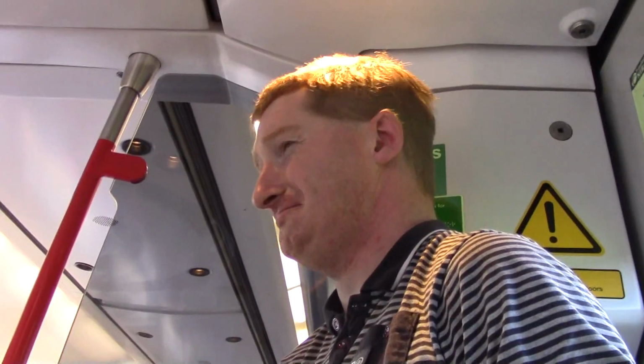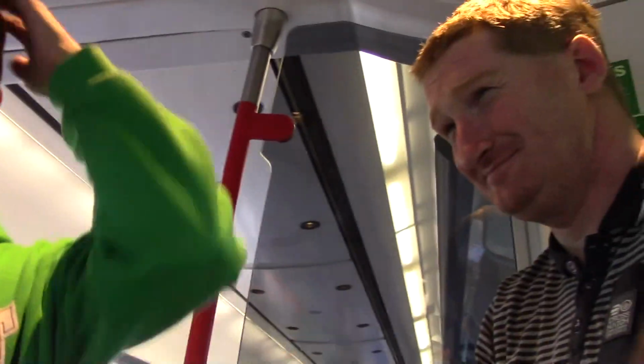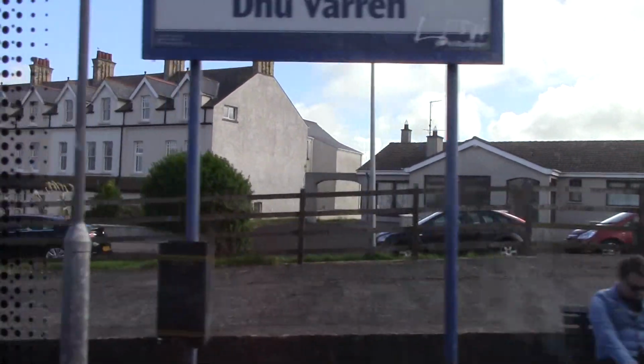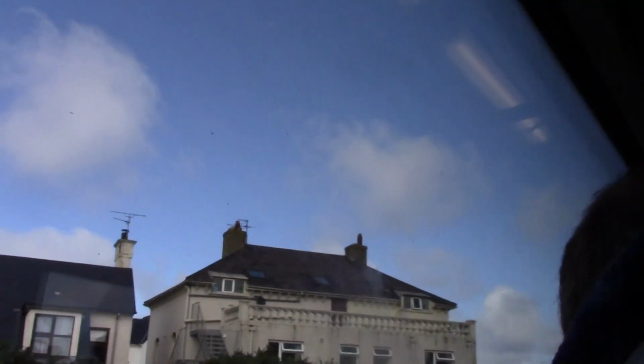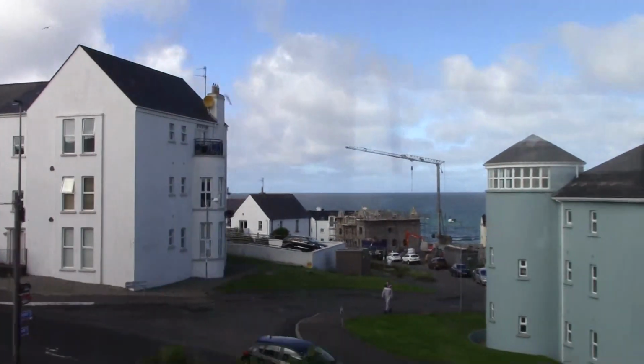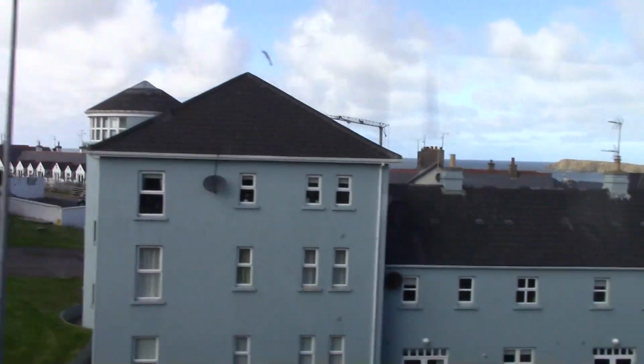Yeah, there's Danny. This is our group today. There's Danny. Sean. And as you saw earlier on, Stephen, who's down the back of the train. We're leaving the nice wee halt of Dubarn. Centerfold signal. And look at this for a view.